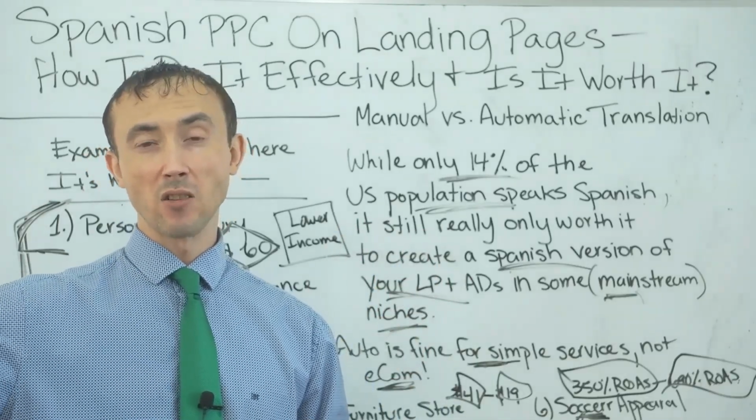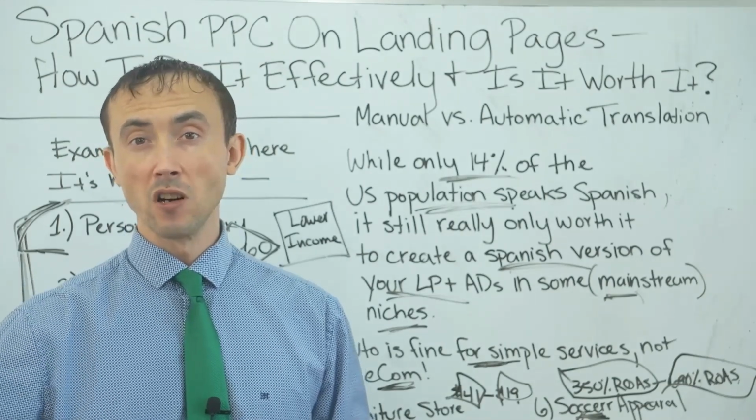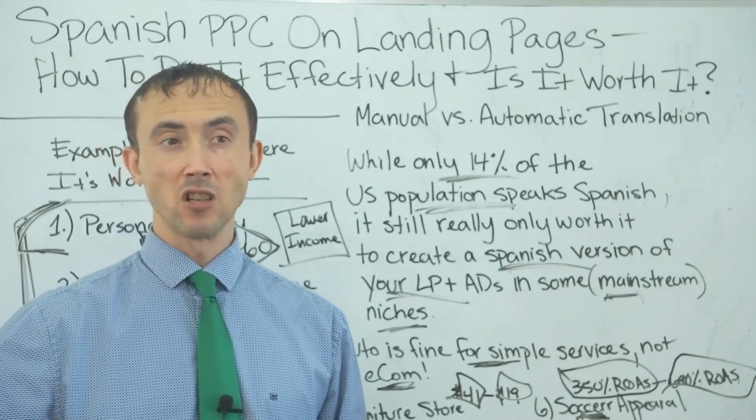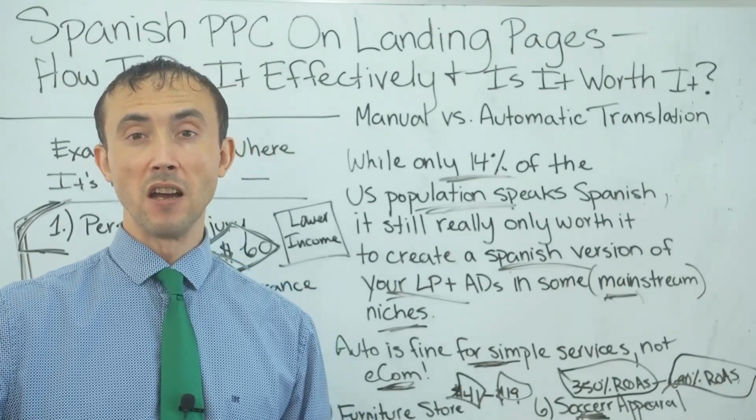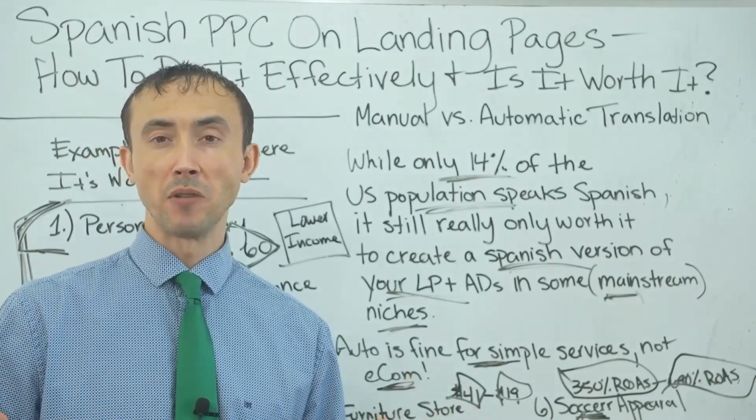Having to hire someone who really knows what they're doing and it's going to charge you $3 a word to translate every word on that site into Spanish. It was hard to convince that client to even do it. It's because they're going to be spending $10,000+ to translate an entire website into Spanish.